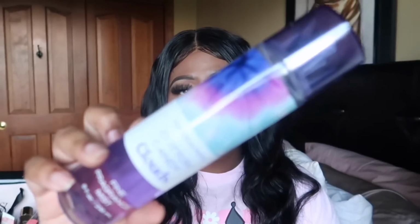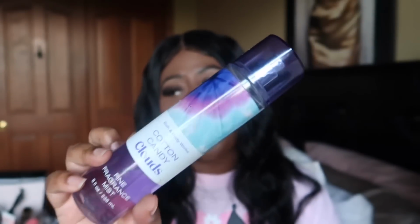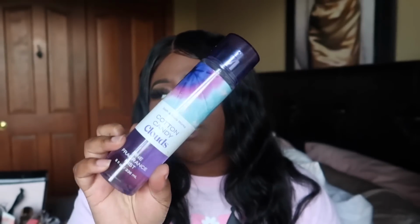Next, this is the only singular scent. It doesn't have a mate in this basket. So this is Cotton Candy Clouds, and it's time for me to use up one of these scents that I have. I have so many versions, so many bottles.